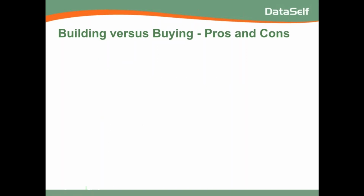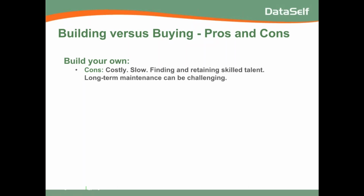Now, should you build your solution or should you buy it? Pros and cons. What if you build your own? Some cons. First, it's costly. You can build your own analytics solution from scratch, data warehousing, absolutely you can. Typically, you have to find the right people. They're going to be working usually months or years to build it from scratch. It's going to be costly.